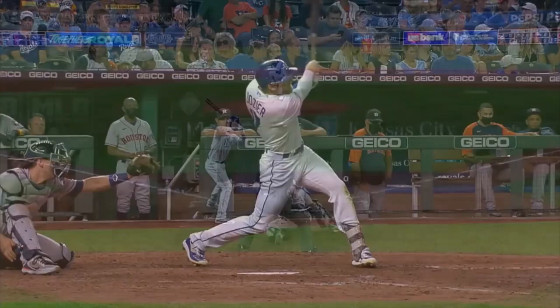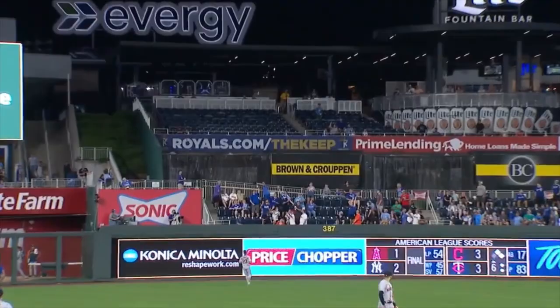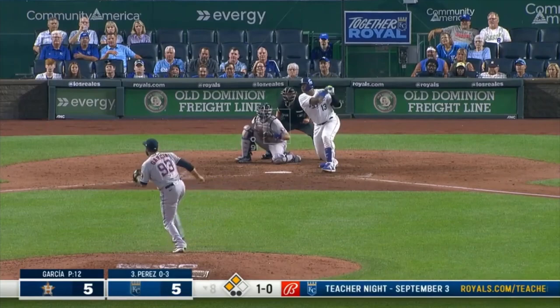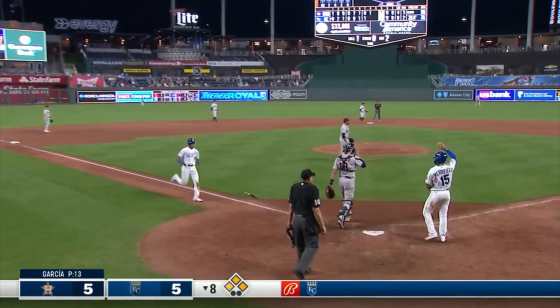Swing that was. There's some of the power right there. Dozier's ninth home run. 109 exit velo. It is open. Why pitch to him? There it is. They do pitch to him. What else can you do, Salvador Perez? Talk about clutch.